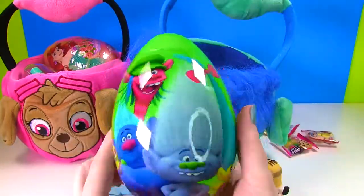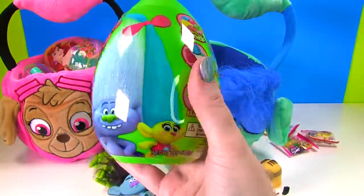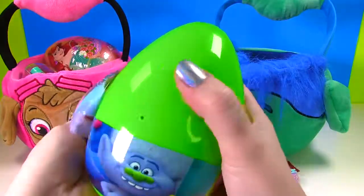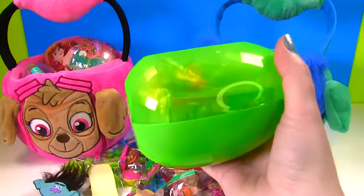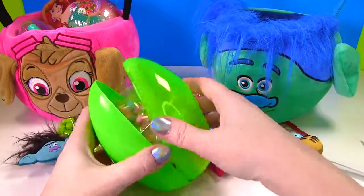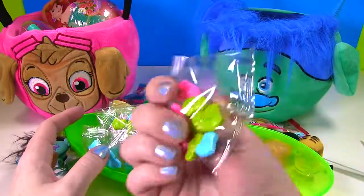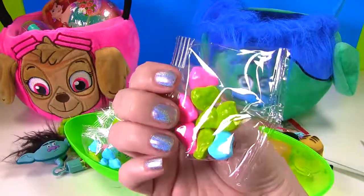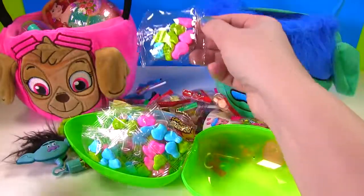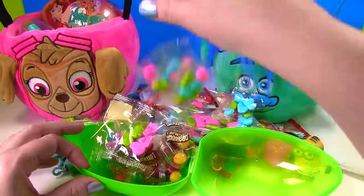And this time it's a big old Trolls egg. Look, there's Biggie, Cooper, Guy Diamond, and Smidge. So let's see what's in our big green egg. Time for karate chop. Woo! Okay, what do we have? Wow, hey! This candy looks familiar. So this candy was inside of that little Poppy egg. It's the one that looks like hair. So there's a bunch of that.